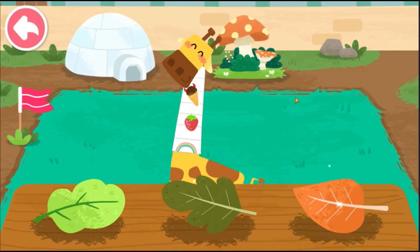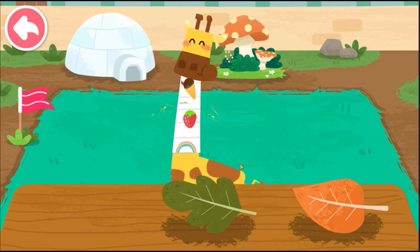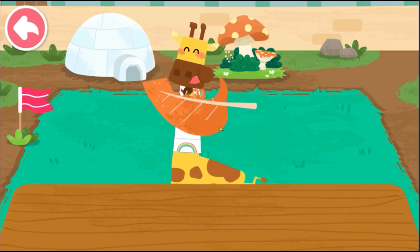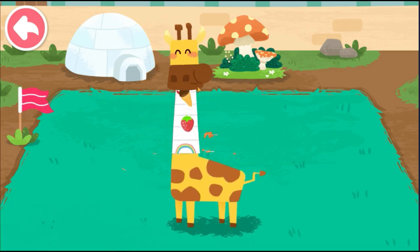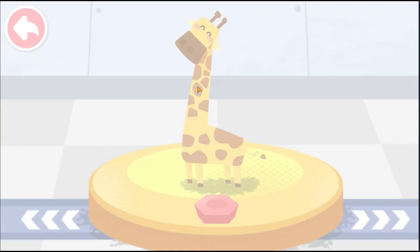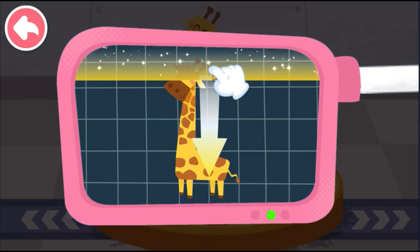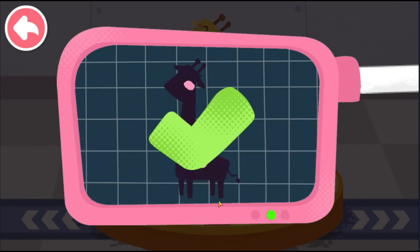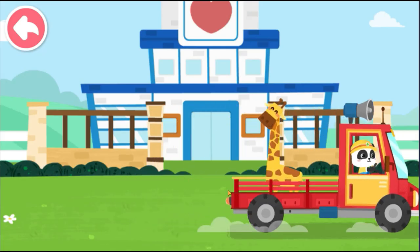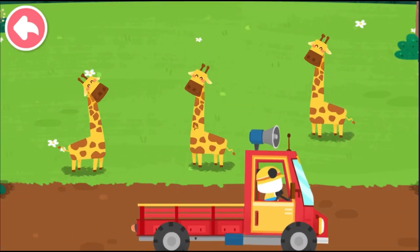The giraffe likes to eat all kinds of leaves. Please help examine it. It is very healthy now. You've helped an animal again. Let's take it home. The giraffe lives on the grassland. Goodbye, giraffe.